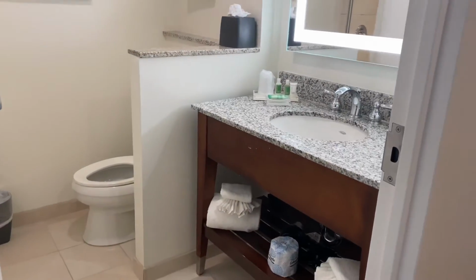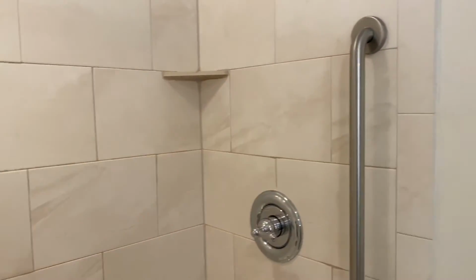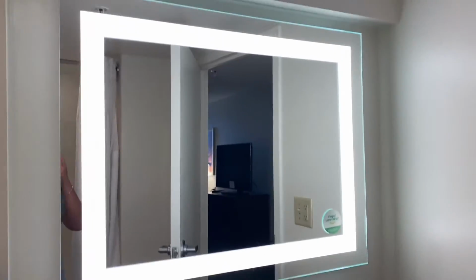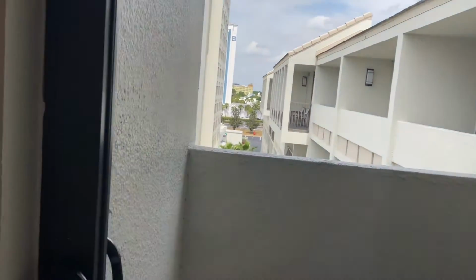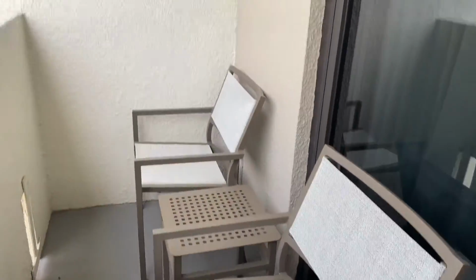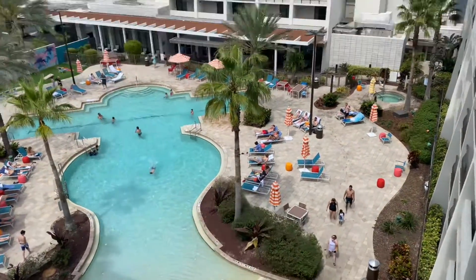So this one is still similar to the other room, and it looks like they're all the same size of bathroom. Yeah, I believe they're similar to the other room's bathroom. And that's it. Let's check out the balcony. So this is the balcony. It is different from the other one. This one has a solid concrete wall here, and you've got the 2 chairs. And this is the view from here.